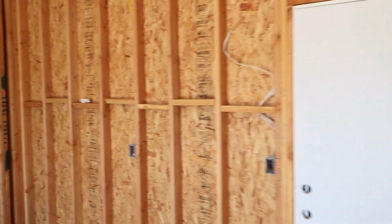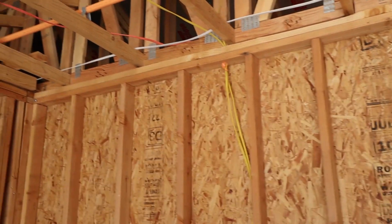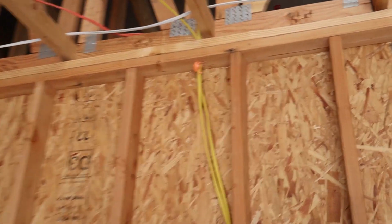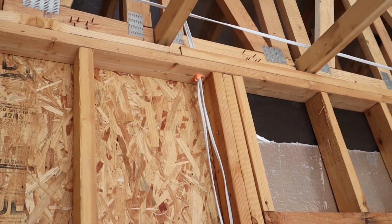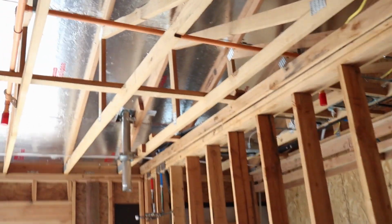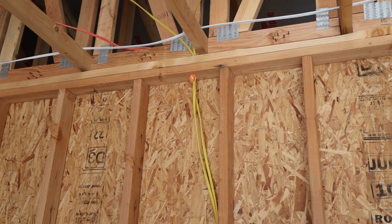Okay, so this is a requirement in most of the counties here: San Diego County, Riverside County, which is where we are located. This is now a requirement. You see up above where my wiring is going through the top plate up into the attic of the garage? Same over here. From now on, any kind of penetration through the top plate that goes up into the attic has to have sealant put in it. Every hole. The reason for that is for fire. So if there's ever a fire, it can't draw air through those holes.